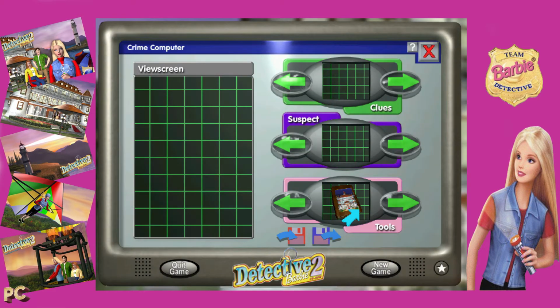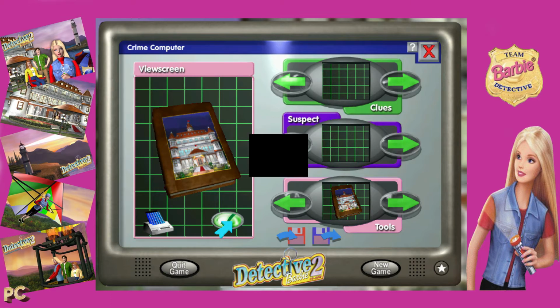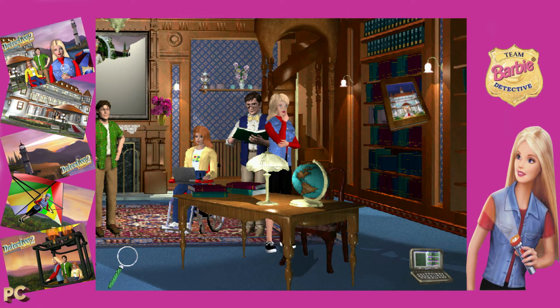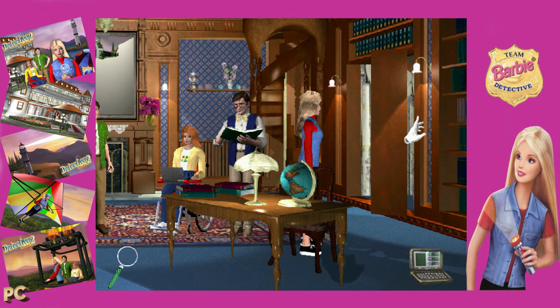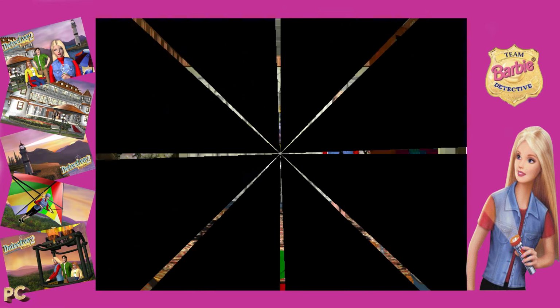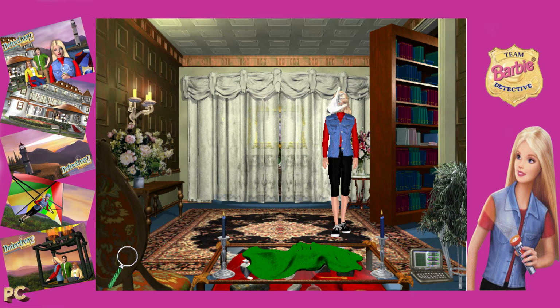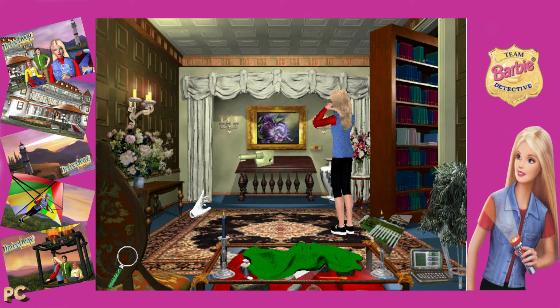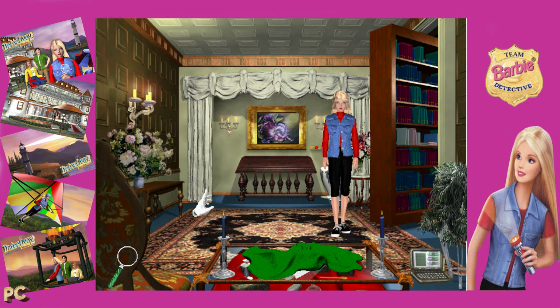Cool. The crime computer. You use the arrows to scroll through. Excellent. Look, a secret hiding place. Is there something inside? Wow, what's this? Let's take a picture of this one. We might need it later.